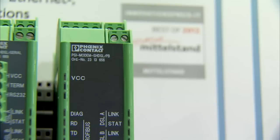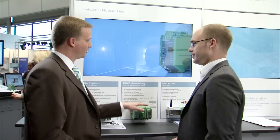The Phoenix Contact Profibus Extender has been named Best of 2012 in the hardware category by a professional association of German mid-sized businesses. According to the jury, the industrial modem is among the top innovative IT solutions with high utility value.